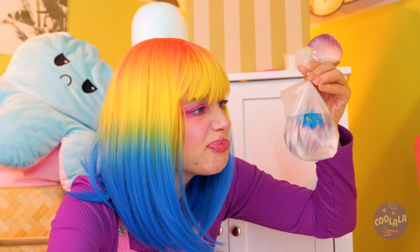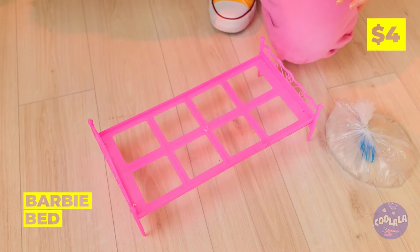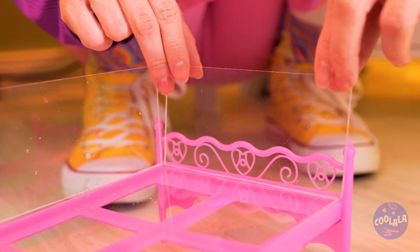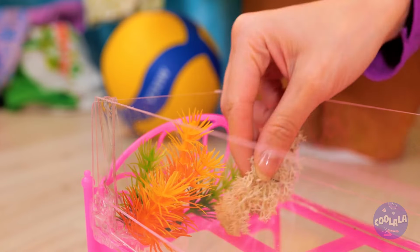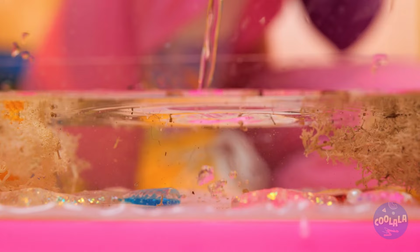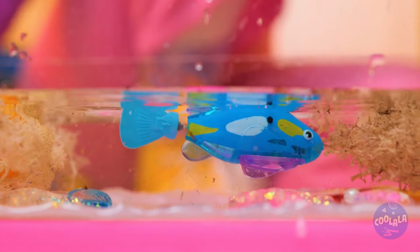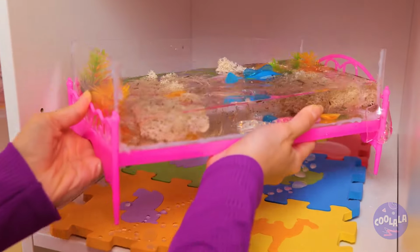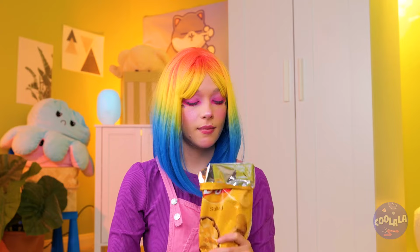You got a new fish. Ew. You know, with a few adjustments, a toy bed is the perfect fish tank. Plus a few accessories. And water. Water's important. And you know Kitty just loves fish. Oh, chips.